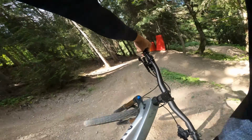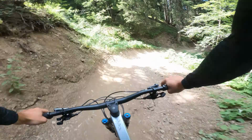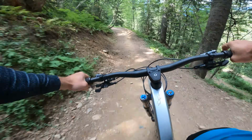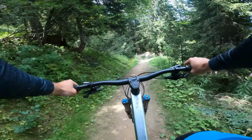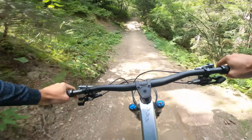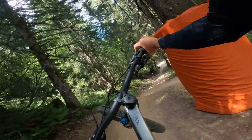And I think for the most part, as an enduro race bike, that ultra plush off the top is not quite necessary. Some may disagree, but I think Canyon really nailed the balance on this bike for pushing hard, for attacking race stages, and for getting down the hill as quick as possible.